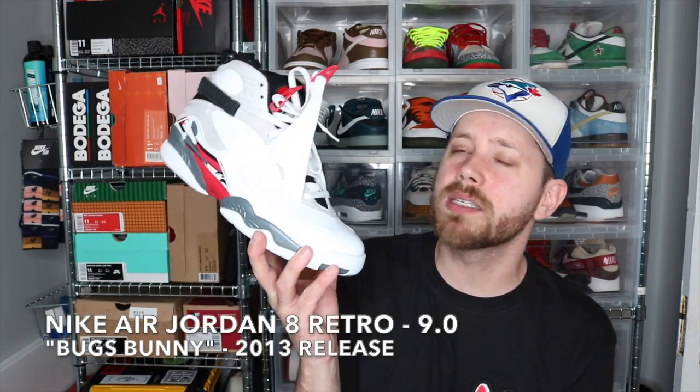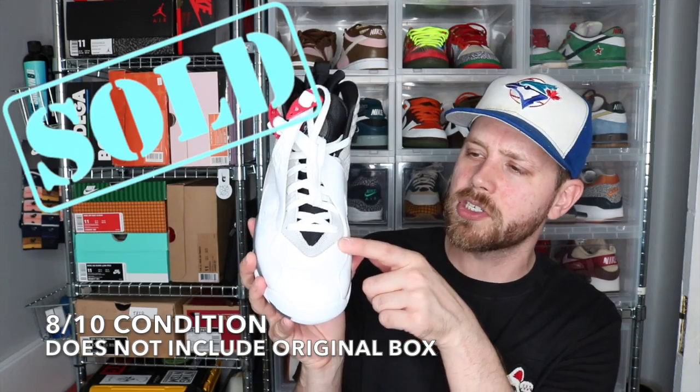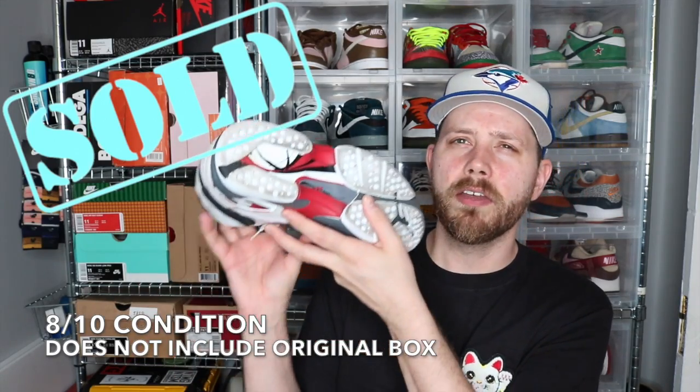First up is one of my least favorite models that everyone seems to love. It's an Air Jordan 8. This is the Bugs Bunny Air Jordan 8 from like 2015 or something like that. Maybe it's sooner. It's in pretty good shape. Not much heel wear, not much toe box creasing. A little bit of wear on the bottoms.